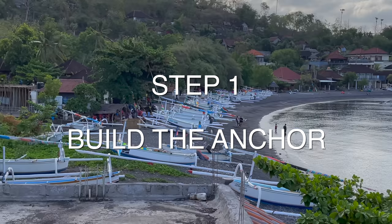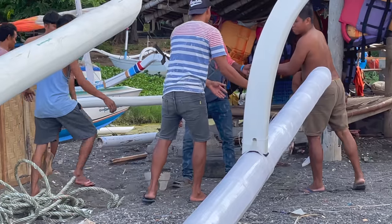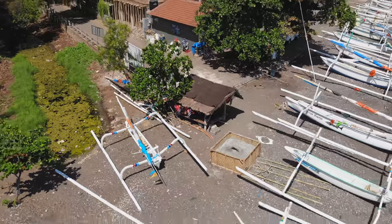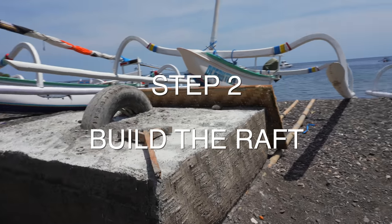Speaking of which. Step 1. A giant cement block will serve as the anchor. I'm not an engineer or a scientist, but I would imagine in this scenario, the bigger, the better. And this one's pretty big. Now we let the cement dry for a few days. There's a tire in the middle of it, which is reinforced with steel. The bottom of the rope will eventually be tied to it.